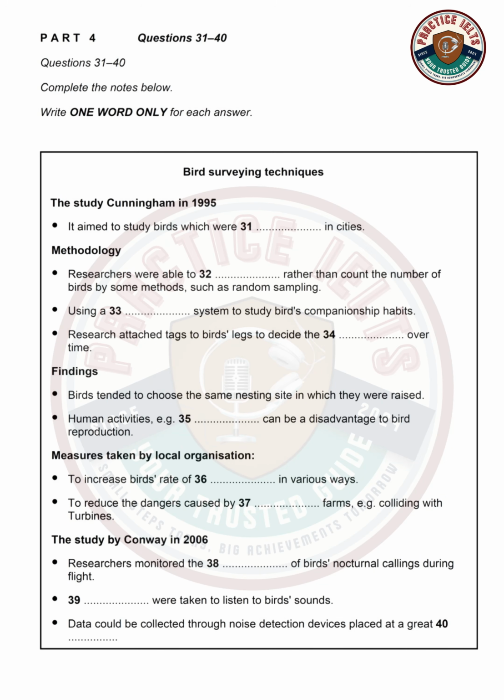Good afternoon. This is the third session of the series of lectures on wildlife. For this lecture, we're going to look at two studies on the habitats of birds and protection measures taken in Australia, including the basic methodology and related areas of research.